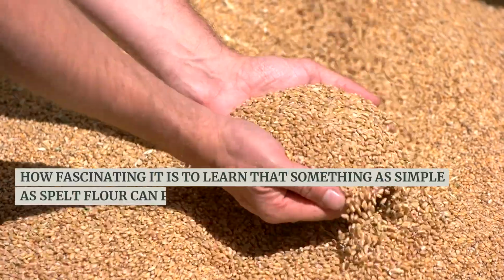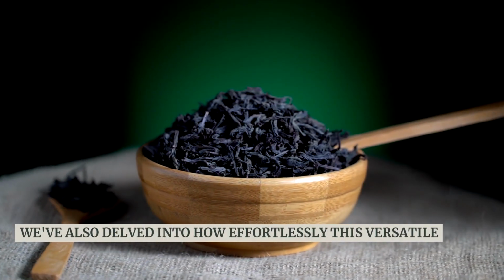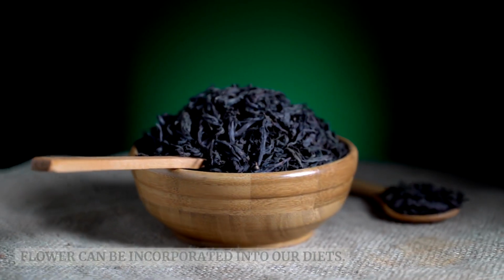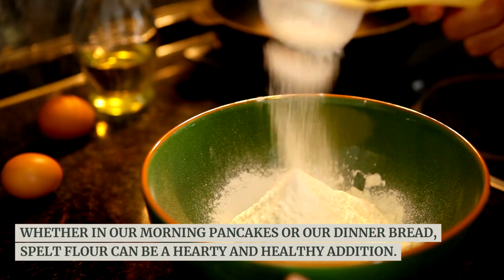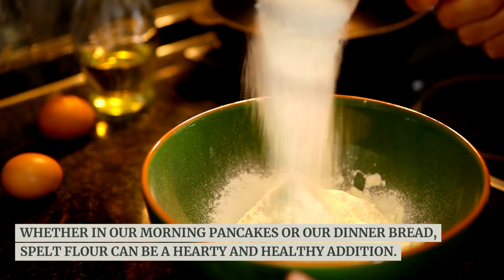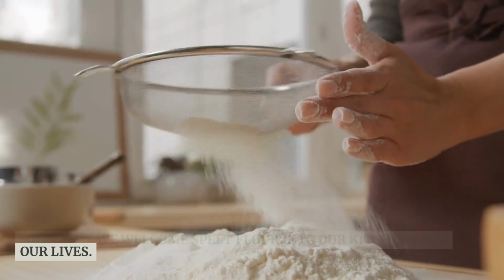In this short span, we've traveled back in time to discover an ancient grain and have found a new friend in spelt flour. We've explored the uncharted territory of this nutritious grain, unraveled its numerous health benefits, and understood its positive impact on digestive health. How fascinating it is to learn that something as simple as spelt flour can pack such a powerful punch of nutrients, from being a rich source of vitamins and minerals to its high fiber content, aiding digestion. It's no wonder this ancient grain is making a comeback. We've also delved into how effortlessly this versatile flour can be incorporated into our diets.